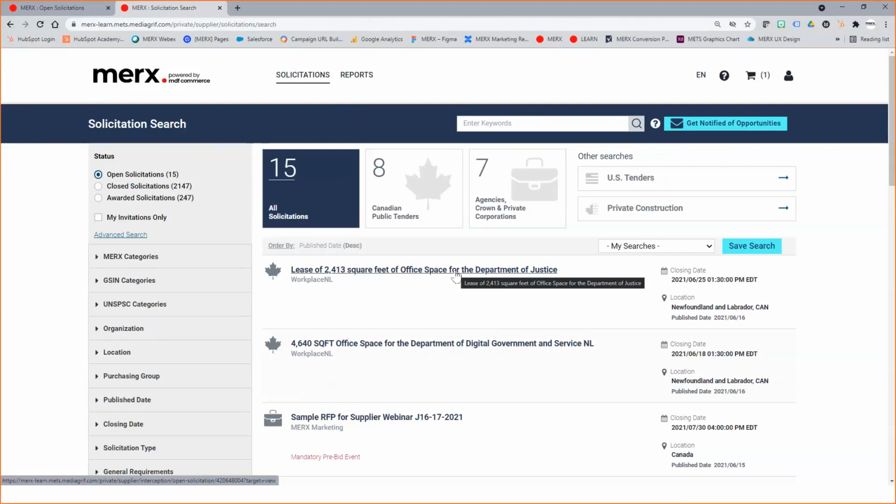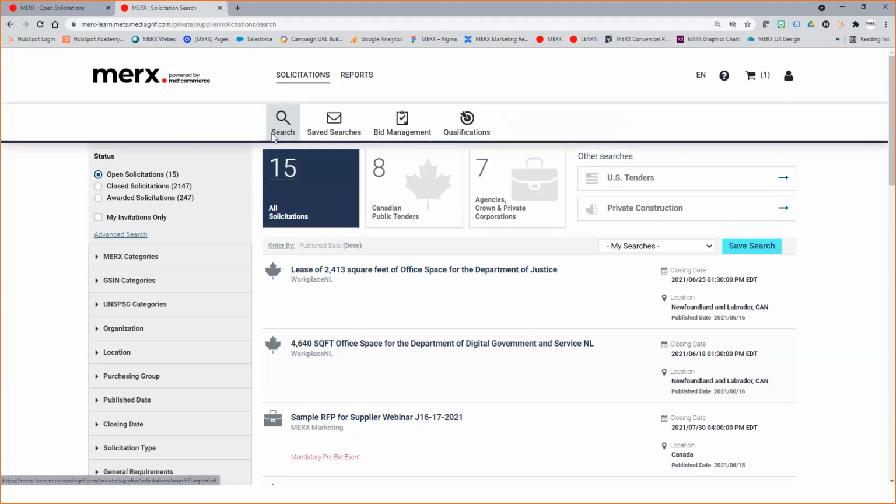Getting started is that profile that I mentioned to you earlier, your MERX profile, if you will. So if you come here, your solicitations menu is found here. We'll come back to this. Under reports, you have dashboard, order documents and management reports, and we'll come back to that.